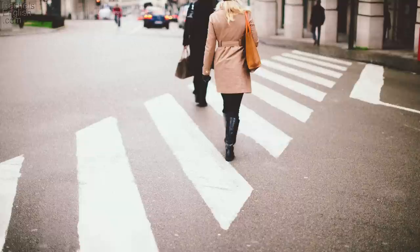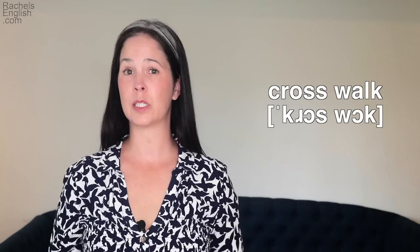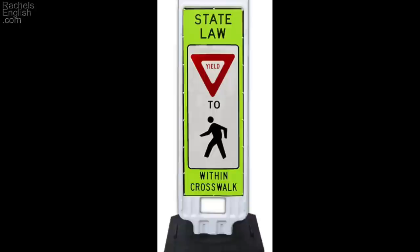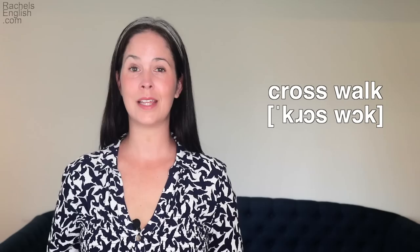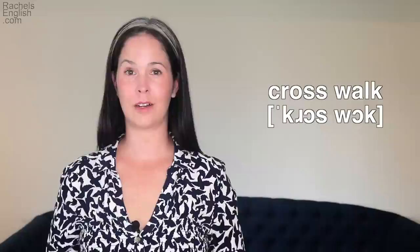A crosswalk is something that is painted on the road that's meant to be a safe spot for pedestrians, that is people who are running or walking to cross. You might see a sign like this saying that you must yield. Crosswalk. That's a compound word with stress on the first word. Notice the L in walk is silent. Crosswalk. Say that with me.